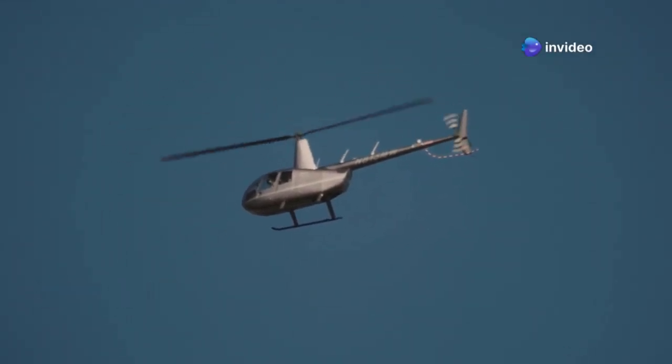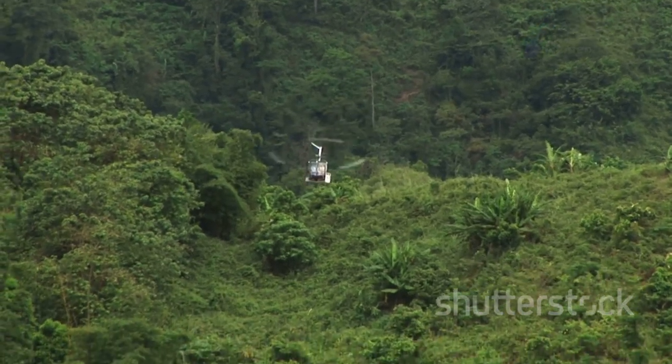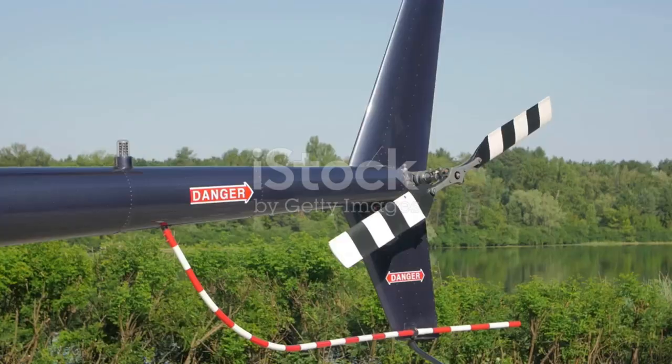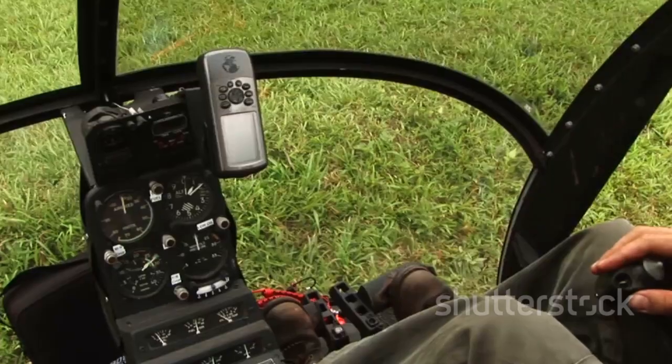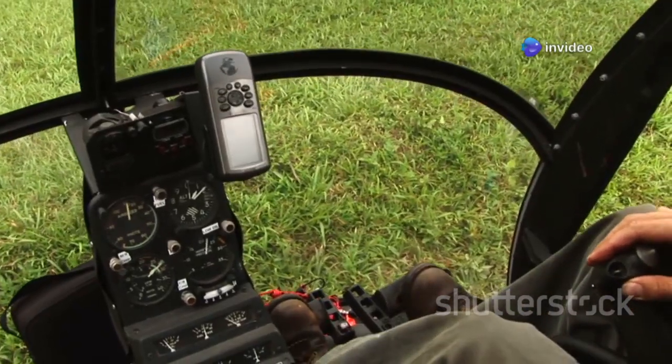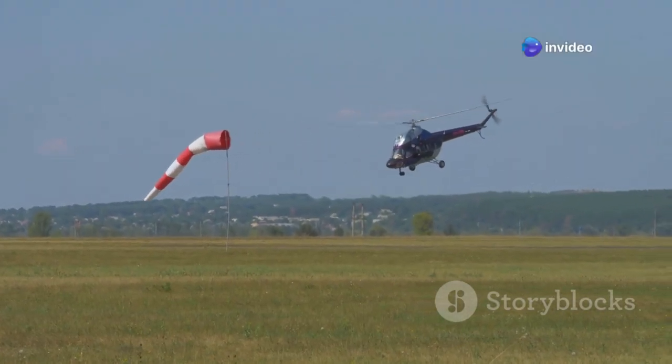Section 4. Countering torque, the anti-torque system. We've established that the main rotor's spin generates torque, a twisting force that would send the helicopter into an uncontrolled spin if left unchecked. This is where the anti-torque system comes into play. It's a critical component that counters the torque, providing stability and control.